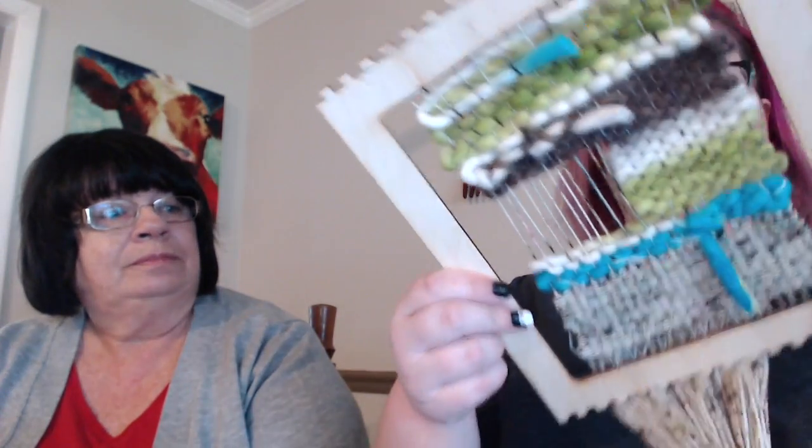So pretty. There's cool. And hopefully next time I'll have a finished scarf off the loom.